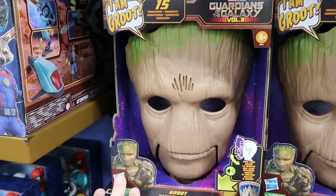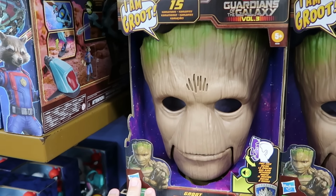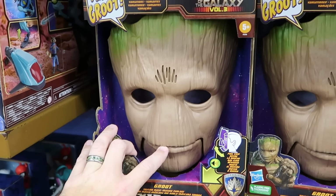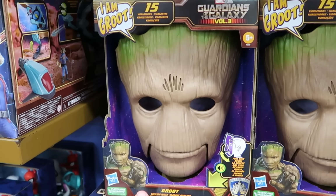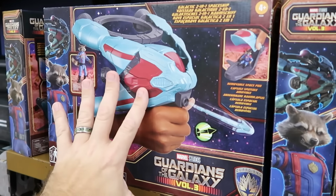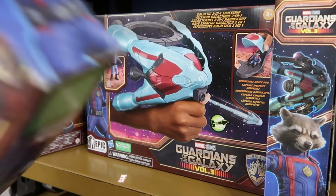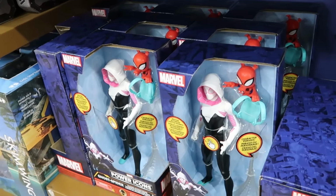A few other toys that they have on the back wall section. They have your Marvel Studios Guardians of the Galaxy Volume 3 Groot talking masks, like you open Groot's mouth and he has the character phrases. This one is $25, but so many cool things for Guardians of the Galaxy, like they have your galactic 2-in-1 spaceship blaster pistol as well. Let's see how much this guy is. That one is $25.